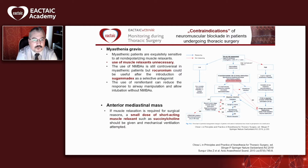The second issue that can be a contraindication for the use of neuromuscular blocking agents is the anterior mediastinal mass. If we need a muscle relaxant, a small dose of a short-acting muscle relaxant, for example succinylcholine, can be used and mechanical ventilation attempted.